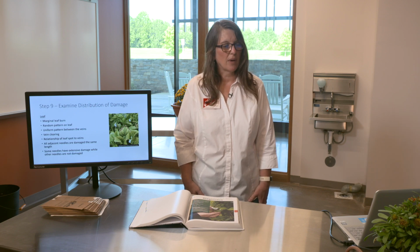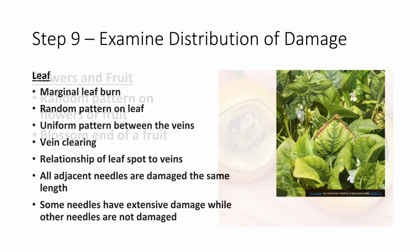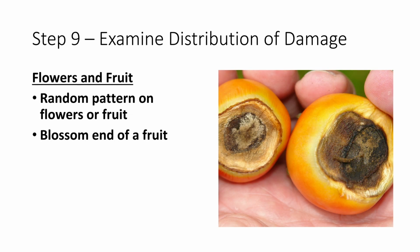Here's some more things we're going to talk about. Marginal leaf burn: lack of water, too much soluble salts, or a problem with the transport system, such as xylem-inhabiting bacteria, can be the cause. With vein clearing, specific pesticides and certain viruses can be the cause. And additionally, here's one that we get a lot, blossom end rot. You see that on tomatoes. We say fruit, tomatoes are fruit. So we're going to ask you a lot of questions to determine what's going on with your plant.